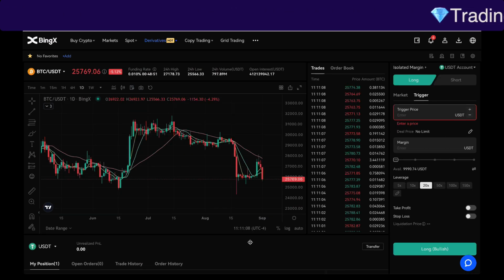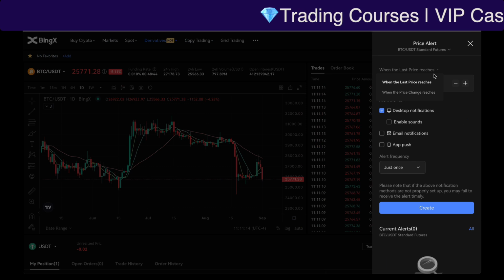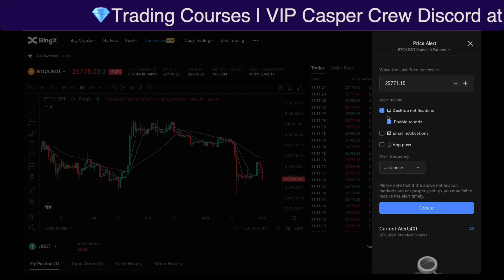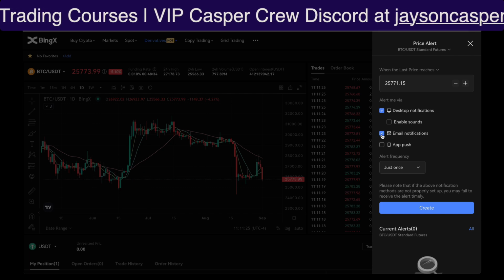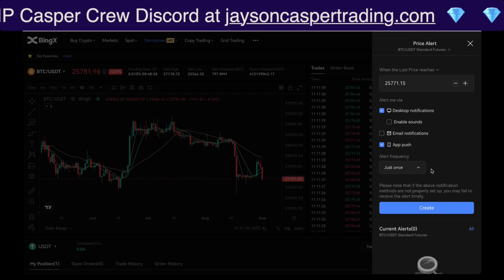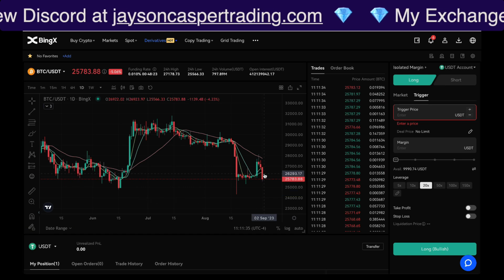One more really cool thing about BingX is the ability to set alerts right in the app. So you come over here to price alert, go ahead and click that, and you can now set an alert for a price, and you can get a notification right on your desktop computer that will send a noise. You could send an email, or you could send it to the app if you sign up on your phone with the app. And this will let you know if you, let's say, need to take a partial profit, right?